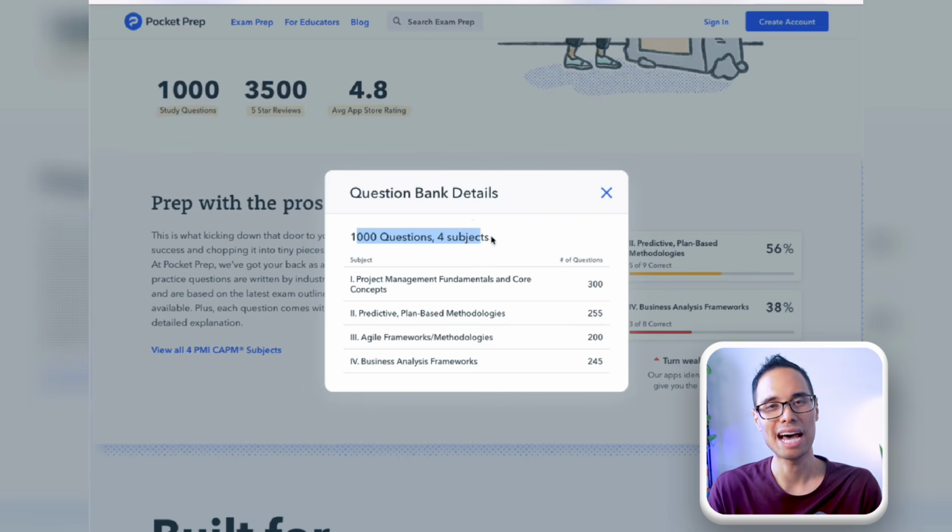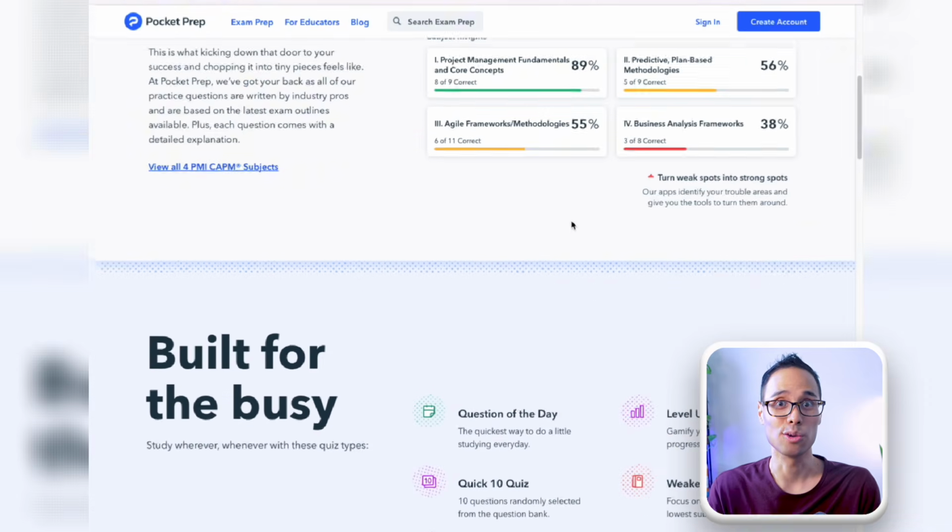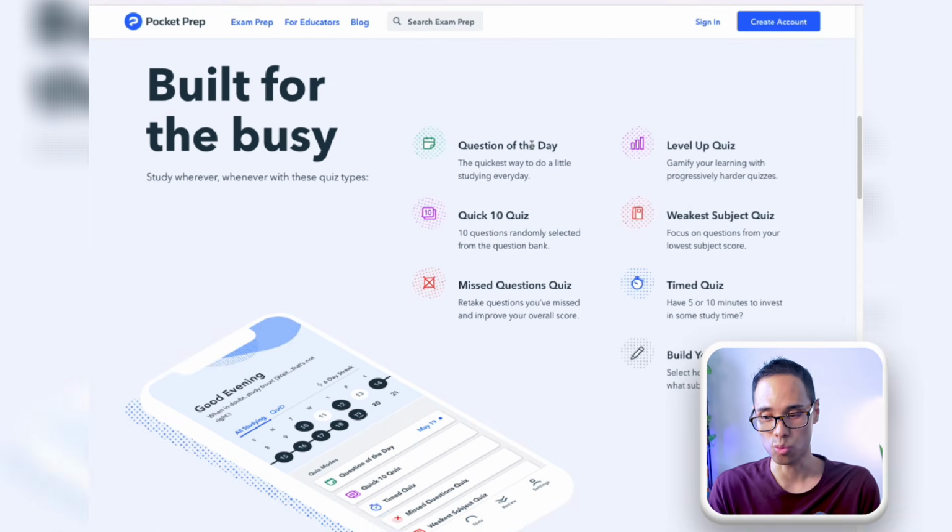Pocket Prep has 1,000 study questions divided among all 4 domains of the CAPM exam content outline, so you know you're testing yourself on the most relevant topics. The best part about the app is that you can access this on your phone or your computer 24/7.